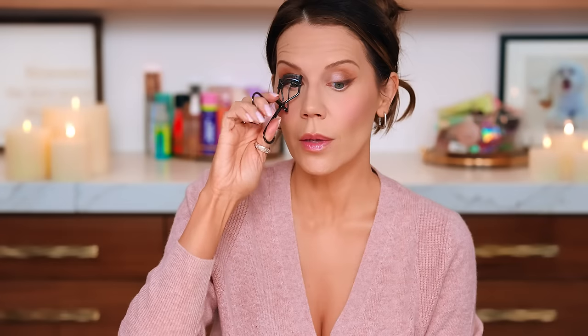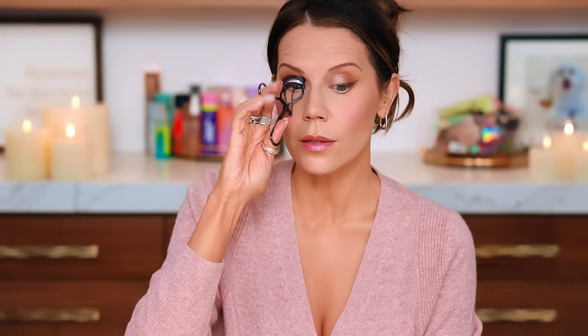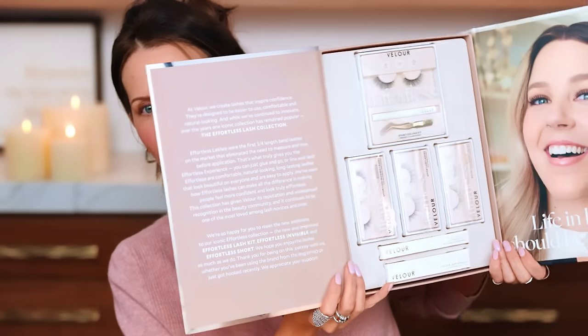So that happened. My no makeup makeup look was utterly unsuccessful. And now we're gonna put on false lashes. So let's curl mascara and pop on some new Effortless Lashes from Velour Lashes. They sent me the most gorgeous PR box. It's a little excessive, but really nice presentation.